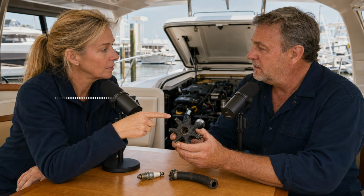Speaking of different engines, it is interesting to quickly contrast this with diesel engines, even though our main focus today is gas. Yeah, diesel is a whole other world. Gas engines need those oil changes every 100 hours, whereas diesels can push to 250 hours, right?